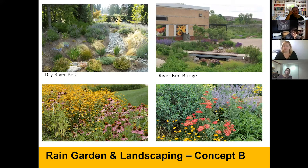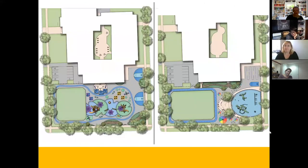And this not only provides emergency access to that door, but also allows kids to walk out and get a little bit up close and personal with that rain garden experience. So this is an image of what that bridge could look like. So finally, just an overview back to show you the 2 different concepts.